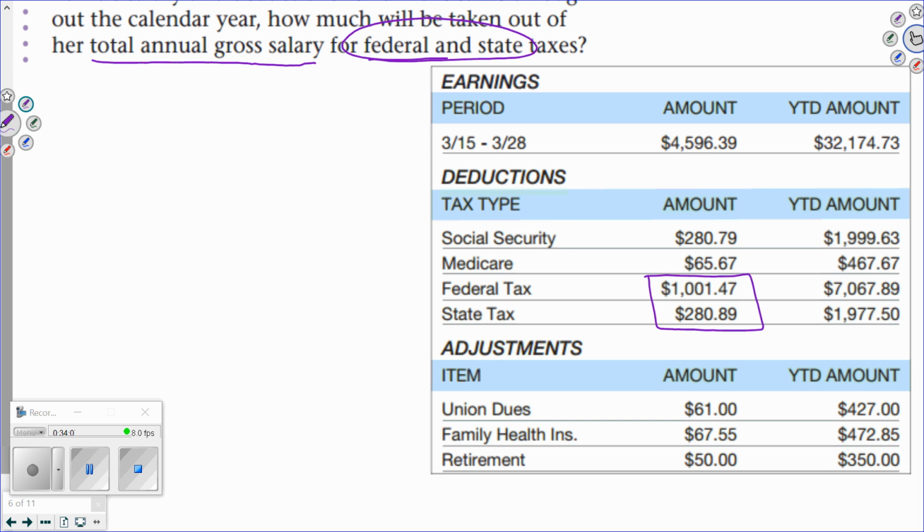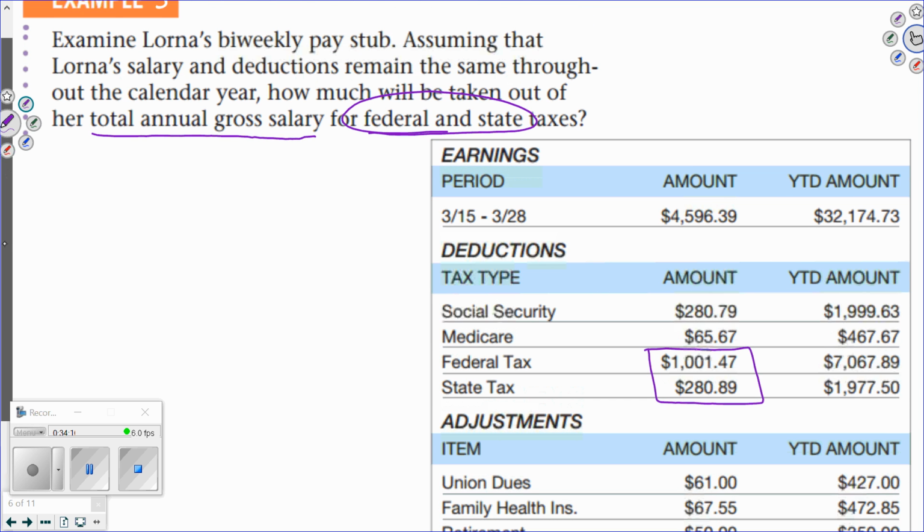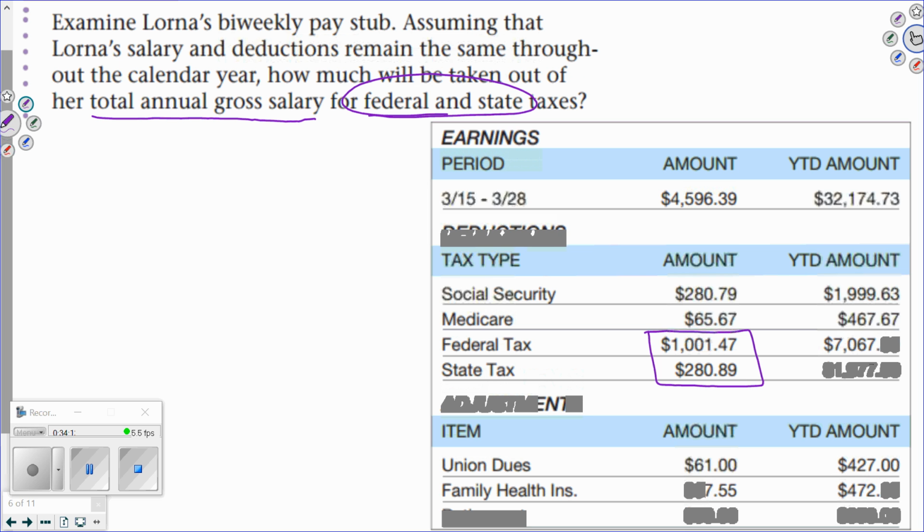So the question asks, her biweekly pay stub, assuming her salary and deductions remain the same, how much would be taken out of her total annual gross salary for federal and state? So do I need to know what her annual gross salary is? Or do I just need to answer how much is coming out for federal and state? Just federal and state. Now if I wanted a percentage, then I'd need to calculate her salary. And then do what with them? Add them together, yeah. Let's go ahead and add them together first.